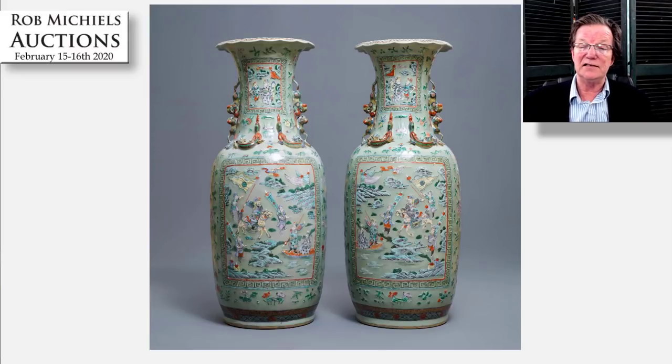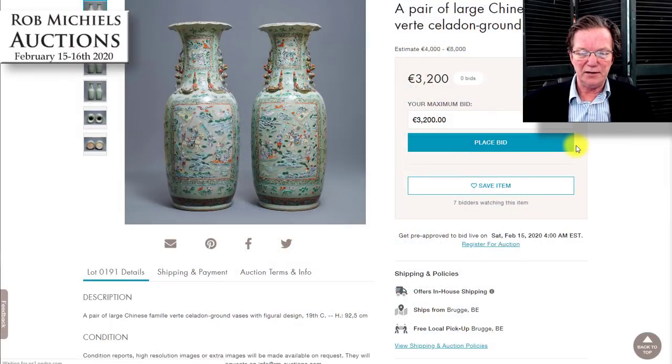And then on to these. These are the biggest vases in the sale. These are monsters. These are over 3 feet tall, like 37 or 38 inches tall. How big? I'm going to get it right.